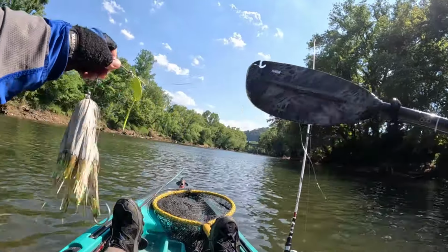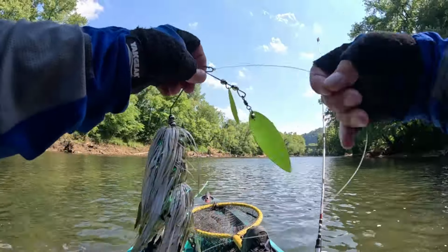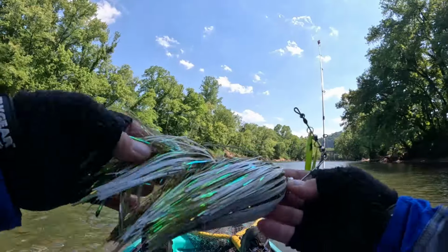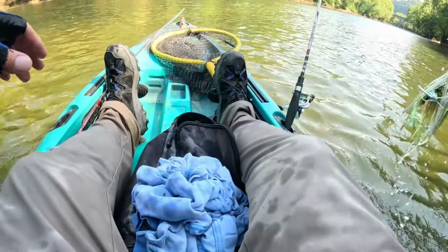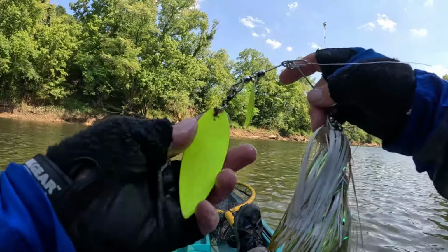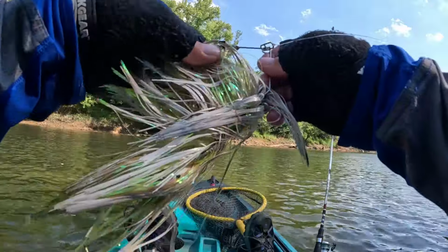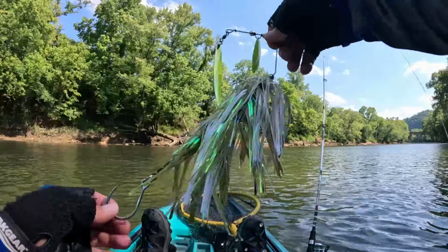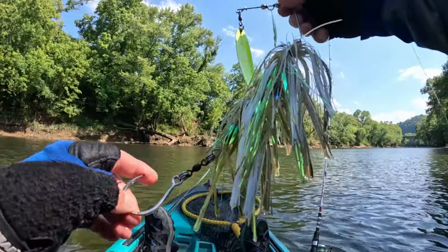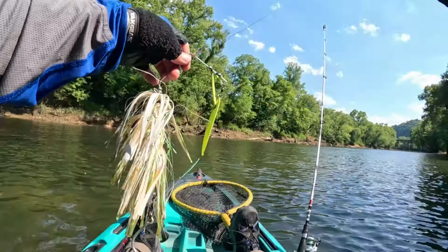Saw this in the river. It took me forever to get it. It's insane. This is something somebody's out here fishing with. Look at this. Blue water baits. Look at this huge, huge thing. Somebody's out here fishing with. They're striper fishing, for sure. That thing is crazy.